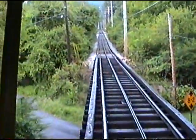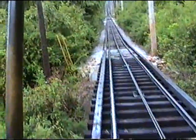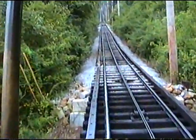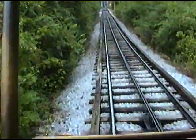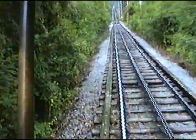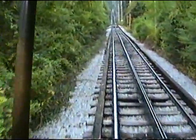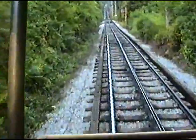The cables are fastened under each one car, wound around huge drums in the machine room at the top of the mountain, and connected underneath the other car, so that the two cars operate like weights on a pulley. When one car goes up, the other car comes down. The entire cable system is changed every 3 years.